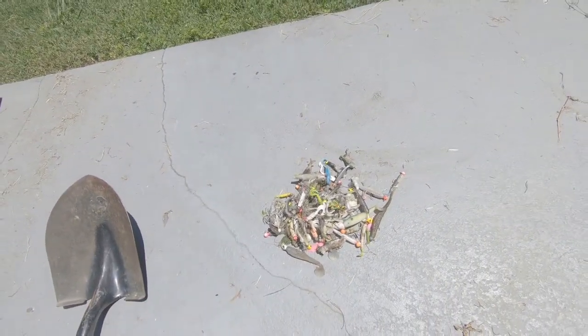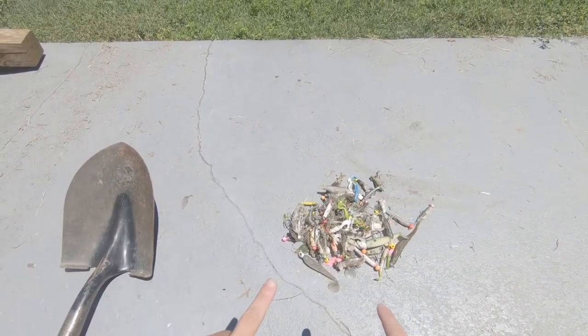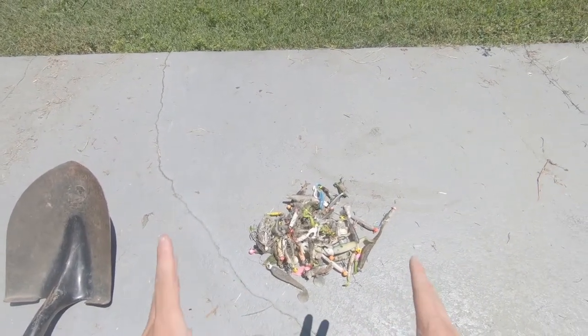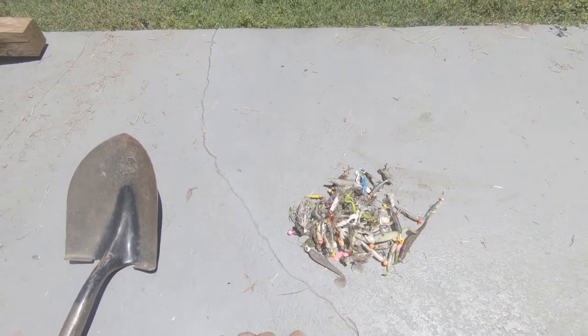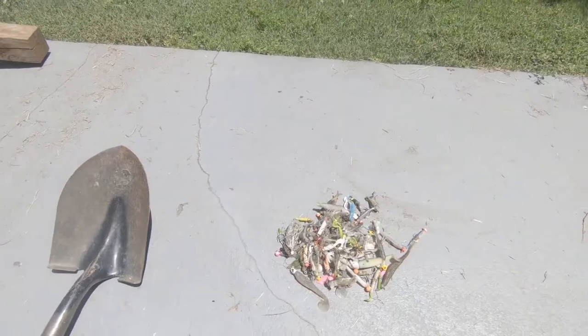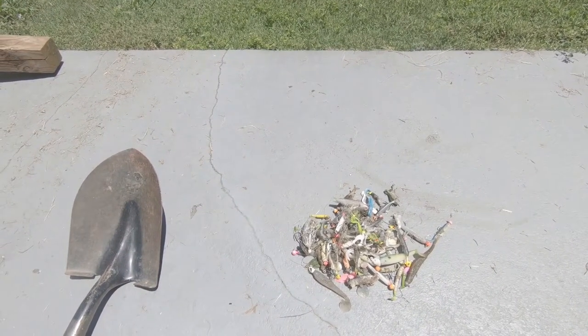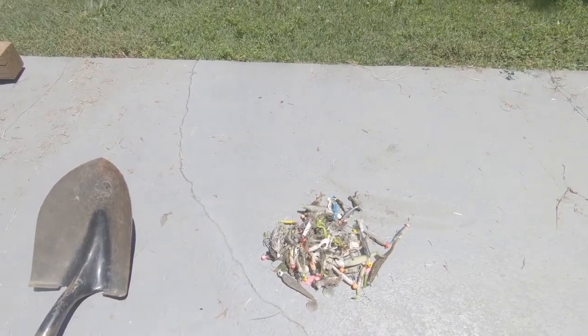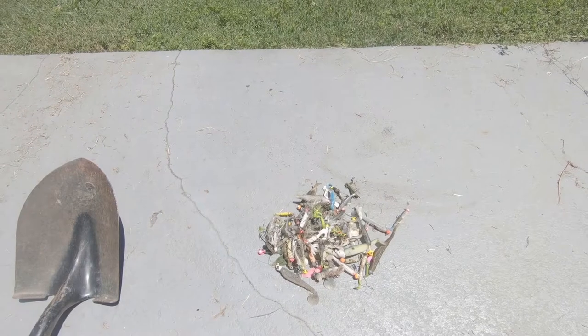Alright, guys. So we're back home. This is what we got. I removed a couple storm baits here and there. There were some that actually belonged to my buddy that he lost the other day. He could identify. But this is what we're left with. So I'm going to clean them up, untangle it. I'll probably skip through or speed up for this process, and then we'll see what we got.